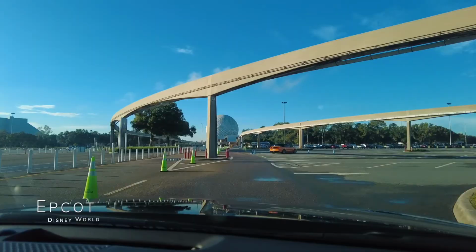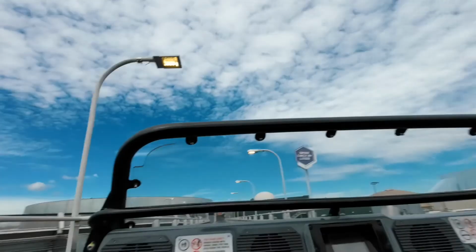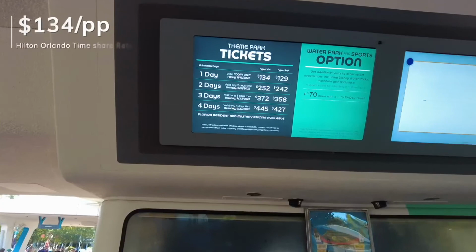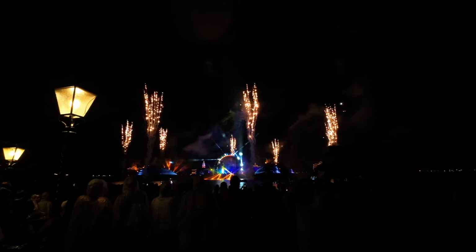We woke up early so we could beat the heat and for shorter lines on rides. We decided on Epcot because they have fun rides, great food, plus we were really excited to check out the new Guardians of the Galaxy ride. Disney is an expensive place, so check out our full video on it for helpful tips to make your trip more efficient and affordable. It was the 50th anniversary, so we stayed until the end for the fireworks display. And after a long day in Epcot, we spent over 12 hours there, we're finally heading back to our hotel.